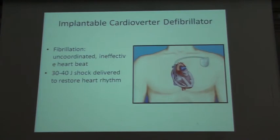Okay, so more back to the main part of the talk. I've talked about a pacemaker. A pacemaker just needs to kind of tap the heart, just give it a little bitty pulse of electricity to remind the sinus node to start things going. A defibrillator is needed when the different parts of the heart are not electrically synchronous.